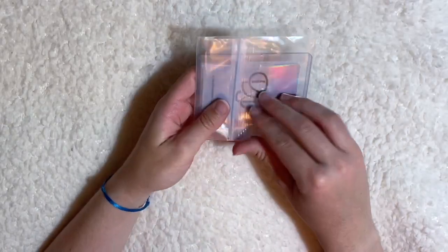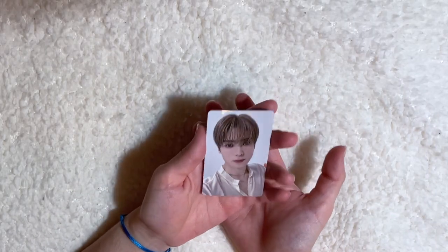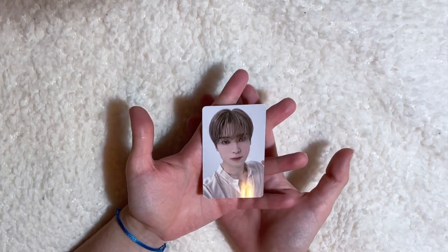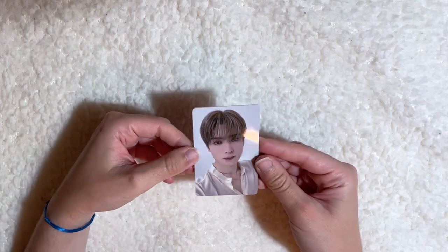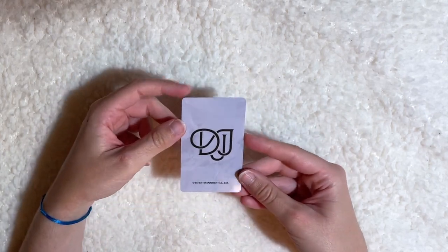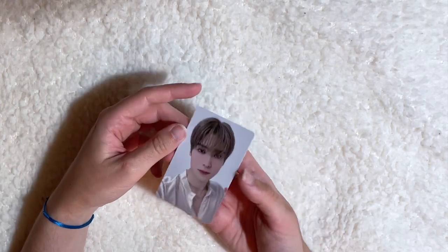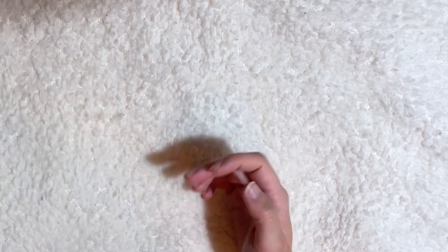And then back to Jaehyun. This was an impulse buy. What else is new? So this is Jaehyun's Everline Lucky Draw. I did not join a group order for this because I didn't really care about the card, but I saw it on Mercari Japan for super cheap, so I just decided to pick it up. And it is the hard plastic PVC material, but yeah, I don't know, it has his face on it, so I bought it. That's my rationale.